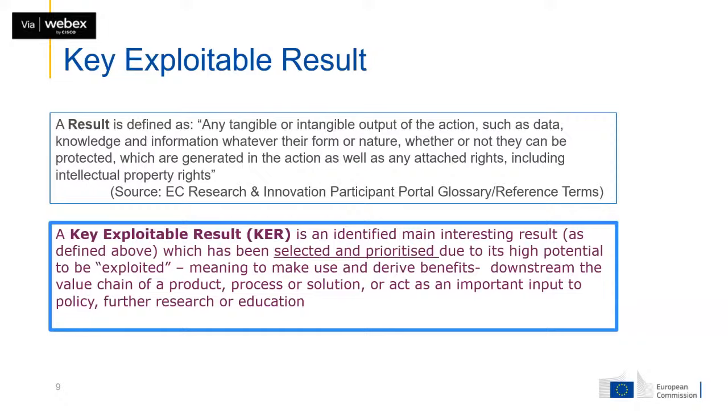We have a lot of results coming out of a project, but for example, outcomes of conferences and things like that, we don't really consider as falling in the category of key exploitable results.